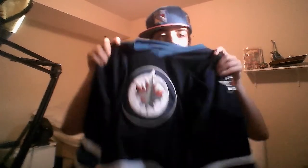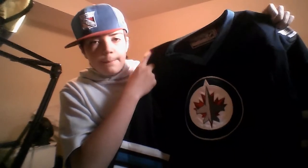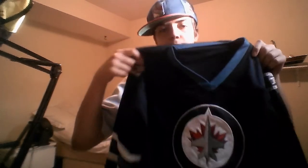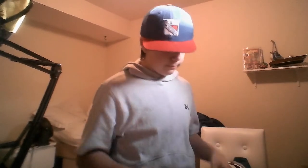Let's see here. Next. I never wear this jersey. I wore it once. This was given to me. It's a Jets jersey, but it's not a normal one. It's just like a child Jets jersey. You know, you got the thing here. I never wear it. I wore it to one game and I haven't worn it since. Like I said, this is given to me. This is a youth large Reebok. If you guys want me to wear it, I'll wear it, but yeah, I choose not to wear this one. And I have this because I'm from Winnipeg and I live in Winnipeg, so I have to have a Jets jersey on me so I don't get beat up in the streets.